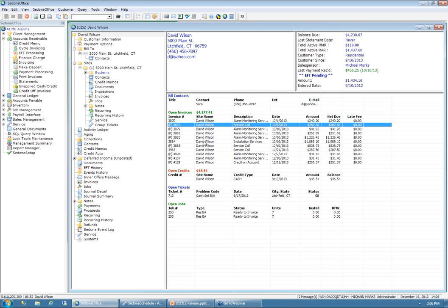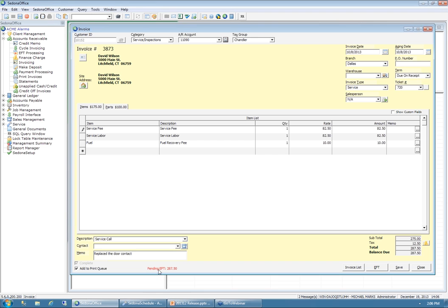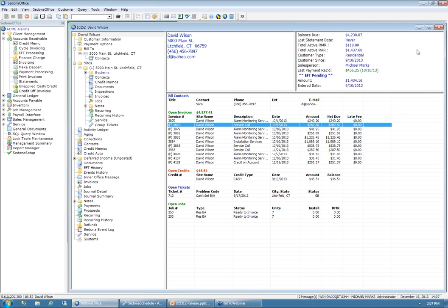Now what it also will show you is for each invoice, you'll see a little P next to the invoice number. That will tell you that there's a scheduled credit card or ACH payment for that transaction. And if you open the invoice, you'll see a little message down here that there's a pending EFT transaction scheduled for payment. This will help let you know, if you're talking to a customer about an invoice, that something's scheduled, so you don't have to reschedule or take double payment by accident. That's a real nice feature, and we're glad to get that out.